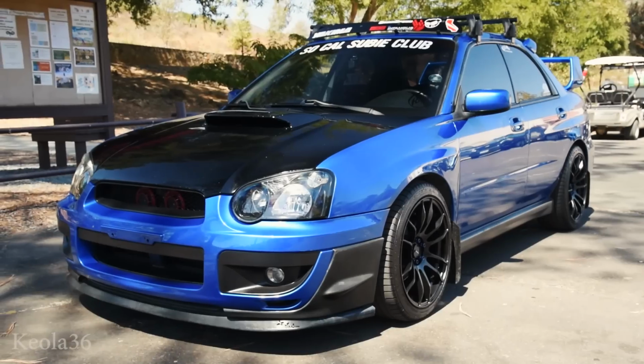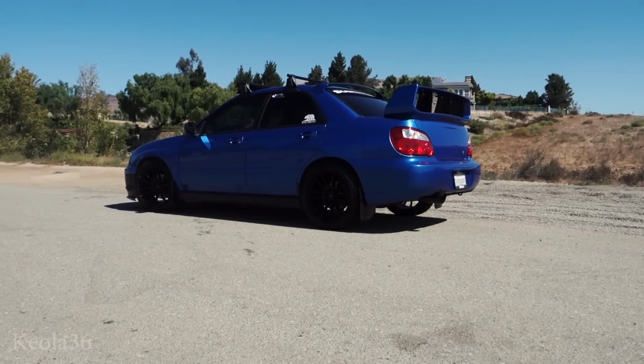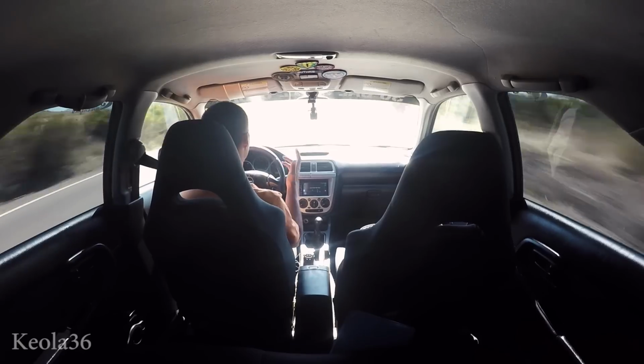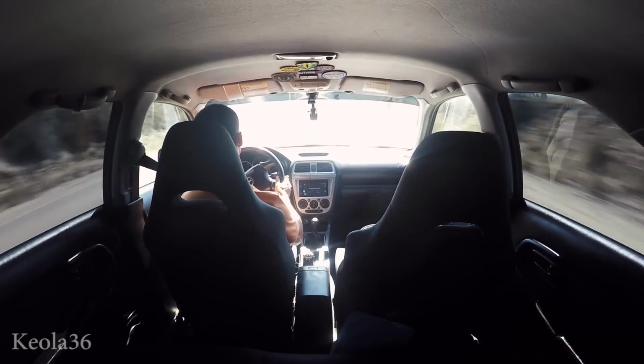Well guys, that's it for today's review. I hope you enjoyed it. This 2004 Subaru WRX overall was pretty impressive. I really liked how it handled. I just wish it had a little bit more power on the top end especially.